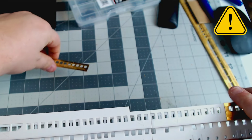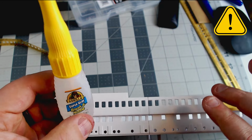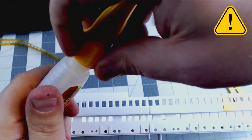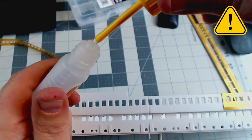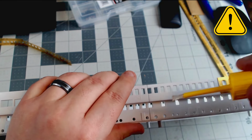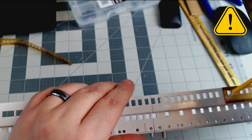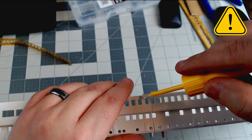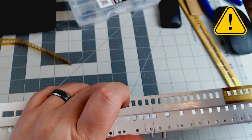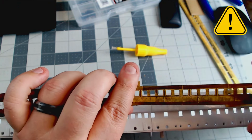And for this, I recommend you use a glue that comes with a brush. I've got this Gorilla Glue Super Glue. Has a nice brush to it. It'll help you to put enough glue on to keep the piece down without putting too much on to really go nuts. So I'm going to go just along these flat parts here. Make sure you go over the join. And that's going to be our first section right there.